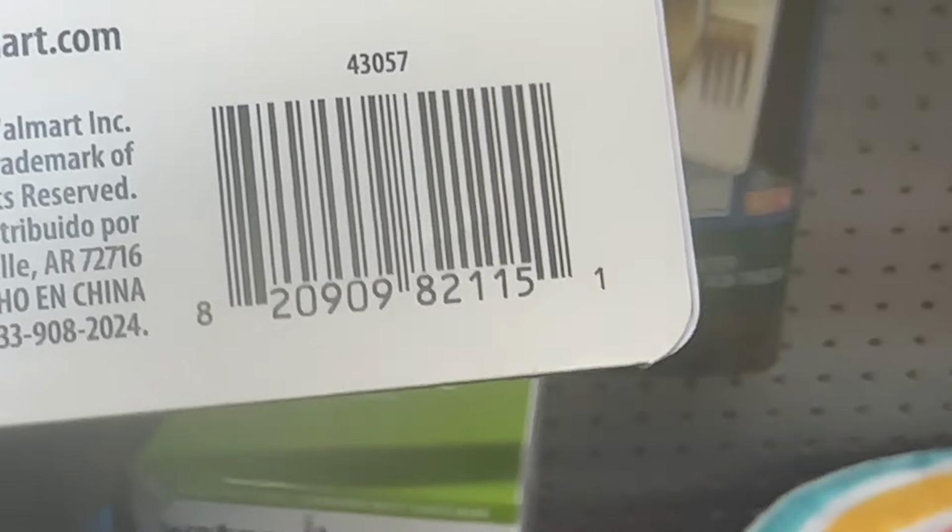Also scan the Legos, and they are also scanning for cheaper. They are, it does say $1.25, and I'm gonna give you the barcode, and then I will scan it so you can see that this is now, in fact, I believe it said $53, so let's scan it.